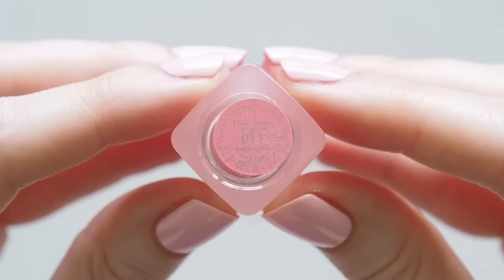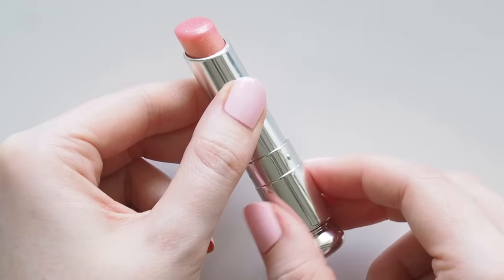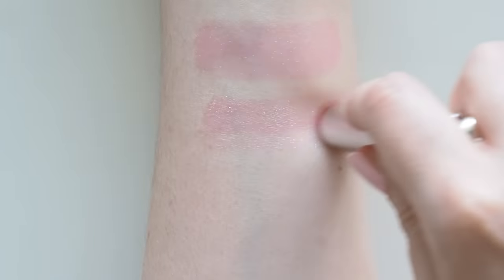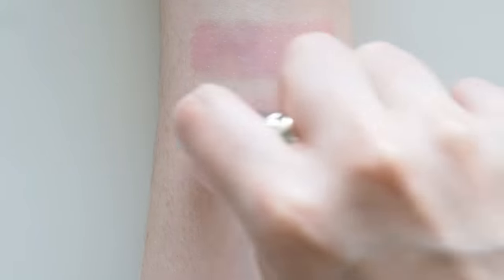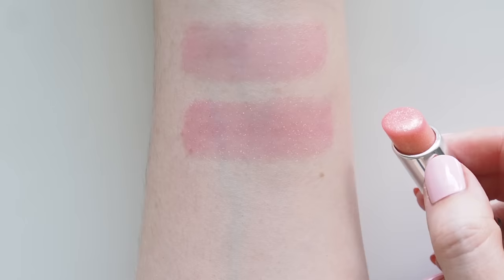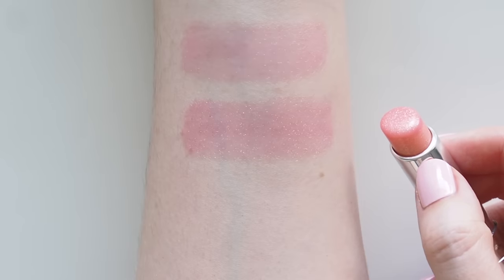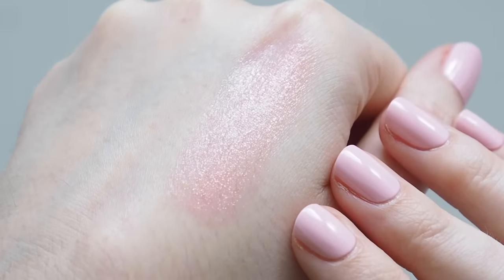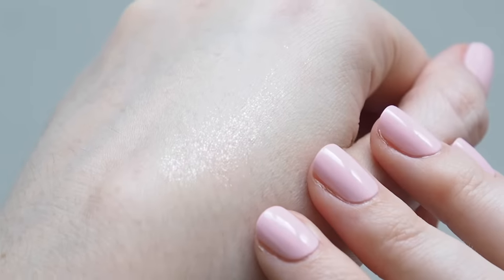011 Rose Gold is called a delicate sheer pink with gold shimmer. I initially really liked this shade. It was like an upgraded, glossier 001 pink above, but the more I've worn it, it's like I've broken through the top layers of balm and dug up a lot of glitter underneath. Really metallic and icy and glittery.